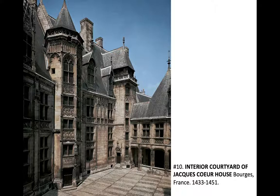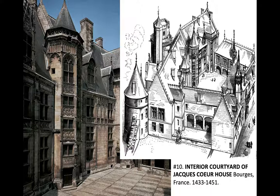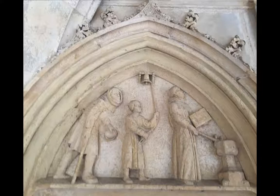The tympana over each door shows the function of the room. For instance, oh, there's a nice drawing of it. Over the kitchen entrance, a cook stirs a large bowl. Let me find that. So over each entrance, there's a little illustration of what's happening within. So that's the cook stirring.